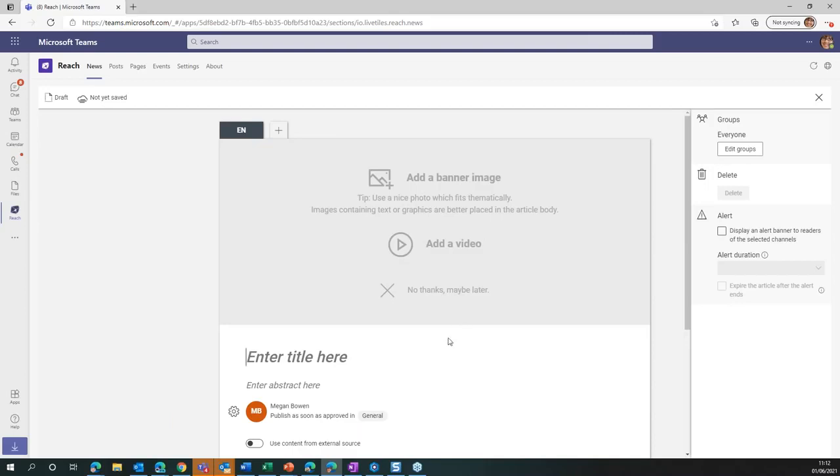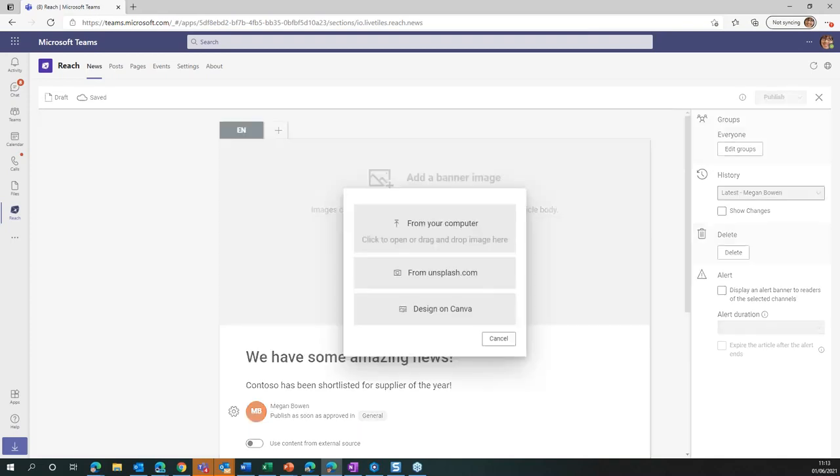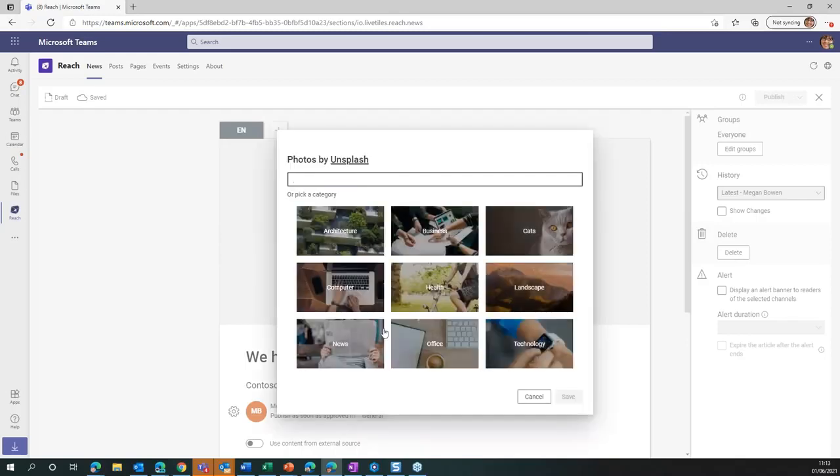So I'm going to open up my news article and I'm going to enter my title. So we have some amazing news. And then Contoso has been shortlisted for Supplier of the Year. So it's all laid out very easily for Megan, and she wants to add an image. She can upload her own, or she can use a public royalty-free site such as Unsplash.